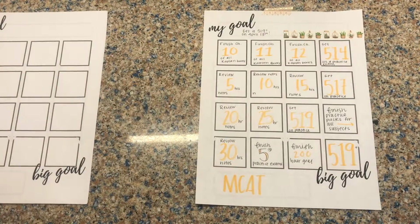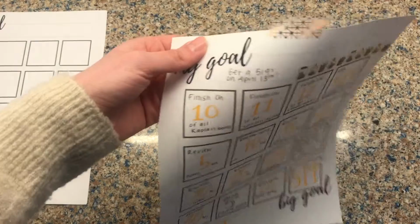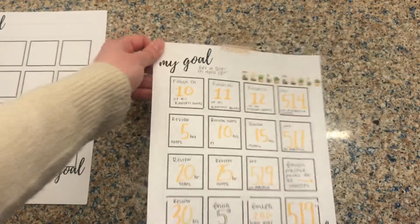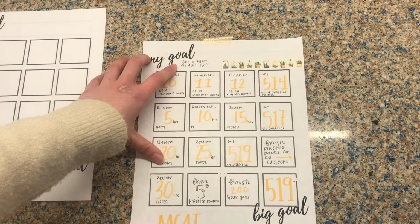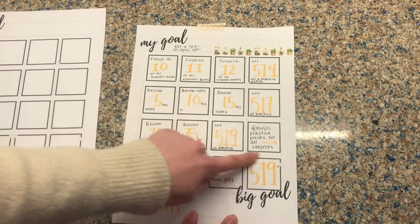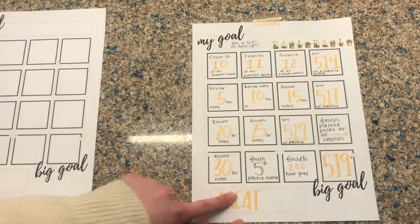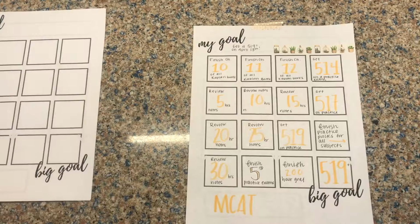So some other features of this sheet: at the top, you write down what your goal is. My SMART goal here is I want to get a 519 or above on April 13th. That is a specific, measurable, attainable, reasonable, and time-sensitive goal. So that is my big goal. And then here in the last square, this is also just a restatement of my big goal. And then there's a box here where you can write a category of your goal if you'd like to, or any other notes.